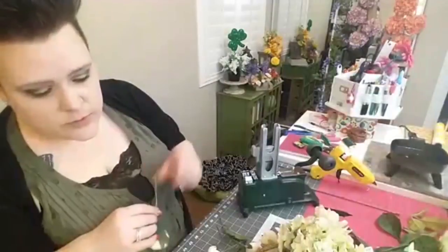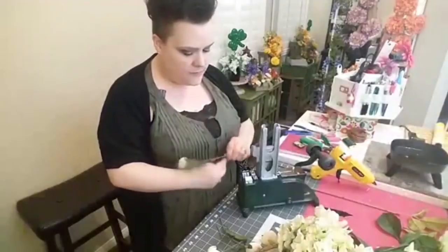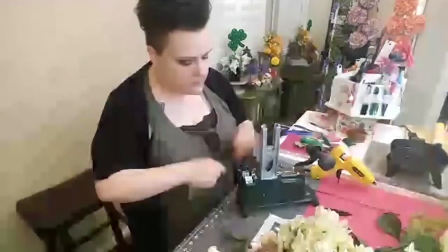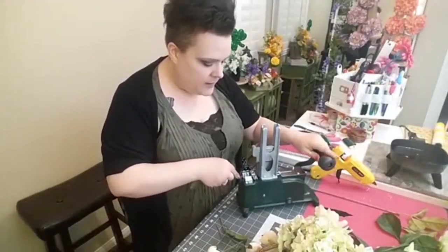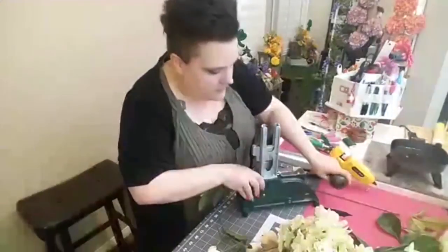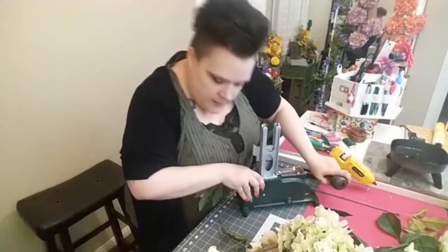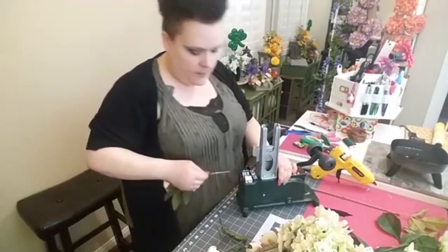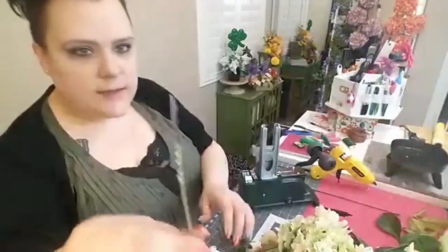Sherry, the umbrella was originally $29.99, and then at Hobby Lobby I believe they had their Easter stuff at 40% off. Fall's my favorite time of year, but I got it for $17.99. There we go. So all I did was add that to the end.